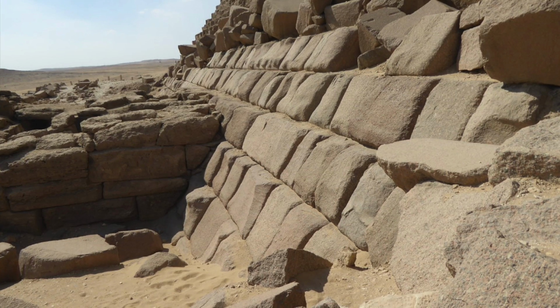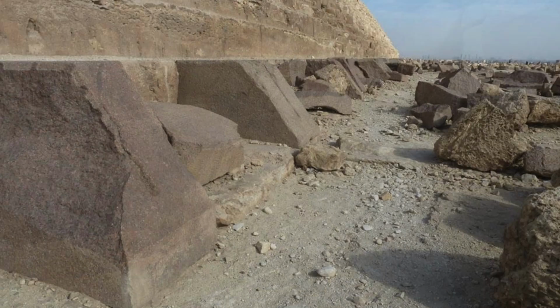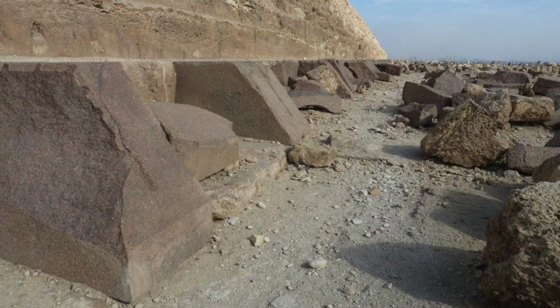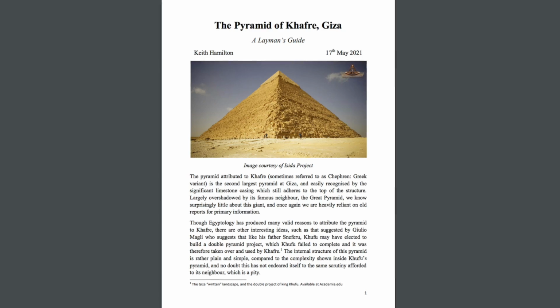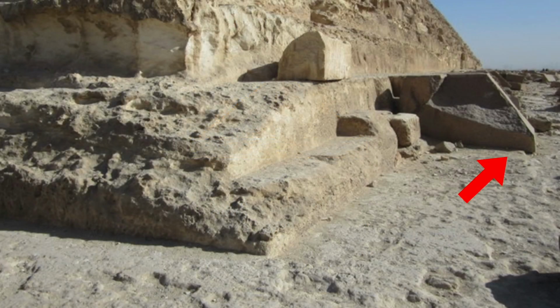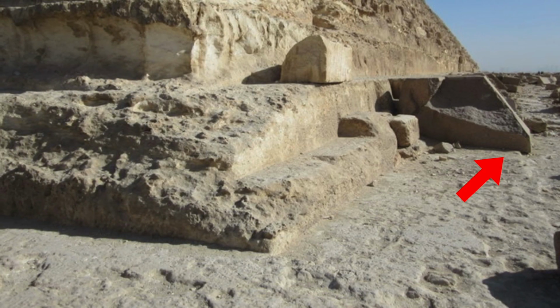Then, the Egyptians would have also had to shape the limestone ground the granite sits on, because, as seen on the Khafre pyramid, the individual granite casing stones are not all the same height. As Keith Hamilton shows and explains in his fantastic new paper on the Pyramid of Khafre, which I've linked below, the limestone ground was worked, so the tops of the granite casing stones would all be at the same height.